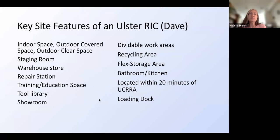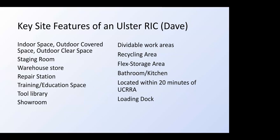Dave, this is also you. Key site features of an Ulster Reuse Innovation Center that we've identified. Well, here's the thing. All of the reuse innovation centers that we are working on have indoor space and outdoor space. Some of that outdoor space is covered, but not heated. And some of it's just a gravel lot, for example.